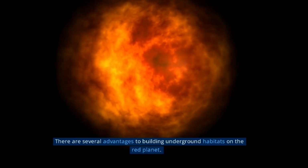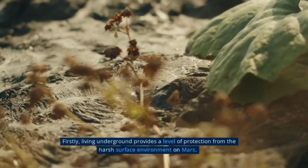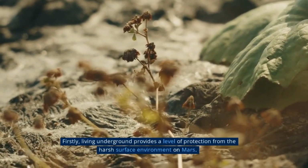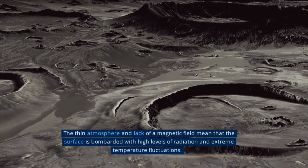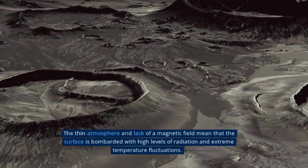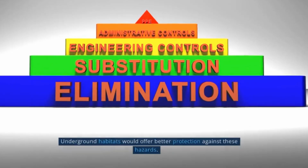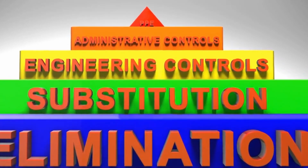There are several advantages to building underground habitats on the Red Planet. Firstly, living underground provides a level of protection from the harsh surface environment on Mars. The thin atmosphere and lack of a magnetic field mean that the surface is bombarded with high levels of radiation and extreme temperature fluctuations. Underground habitats would offer better protection against these hazards.